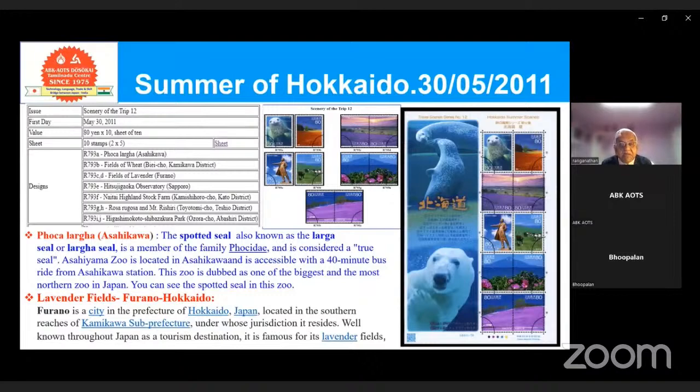Asahikawa Ward is accessible within a 40 minute bus drive from Asahikawa Station. The zoo is dubbed as one of the biggest and the most northern zoos of Japan. You can see the spotted seal in that zoo, because once there was a spotted seal that somehow came into Tokyo and it was there in the Sumida River for a long time. Okay.